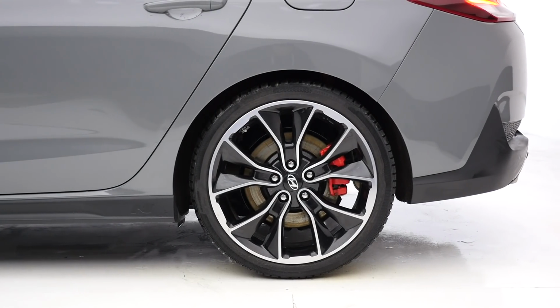Under normal circumstances, Hyundai i30 Fastback N Performance rides on Pirelli P Zeros, less powerful variants get Michelin Pilot Super Sports, but this one is on Winter Continentals anyway.